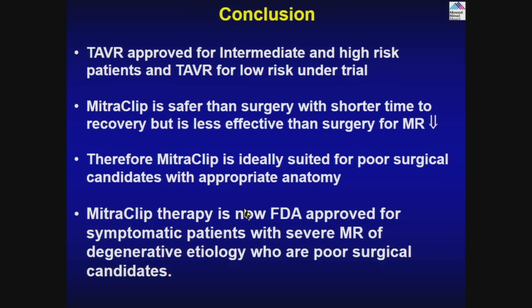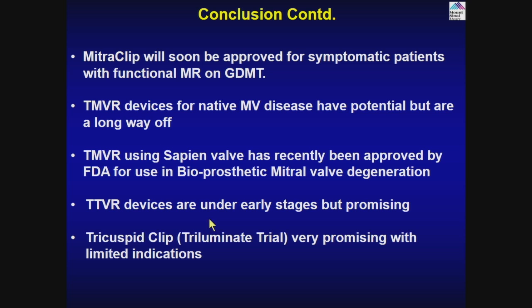So just to conclude, TAVR is approved for intermediate and high-risk patients, and TAVR for low-risk is under trial, which will be presented during ACC 2019. So MitraClip therapy is now FDA approved for symptomatic patients with severe MR of degenerative etiology who are poor surgical candidates. It will soon be approved for symptomatic patients with functional MR who are on guided medical therapy. Very important that they all have to be on good medical therapy.